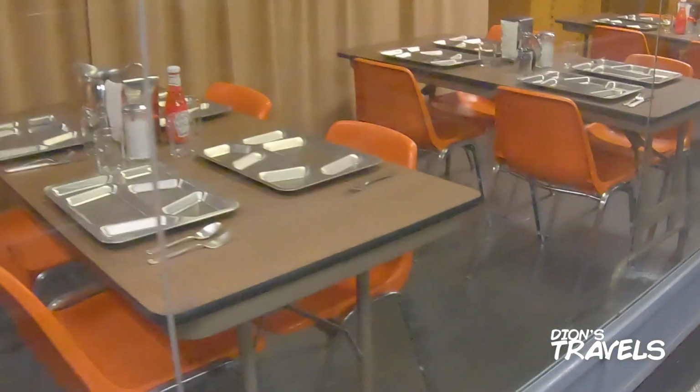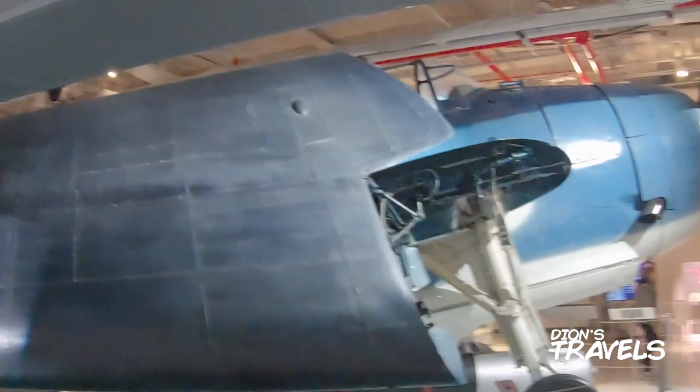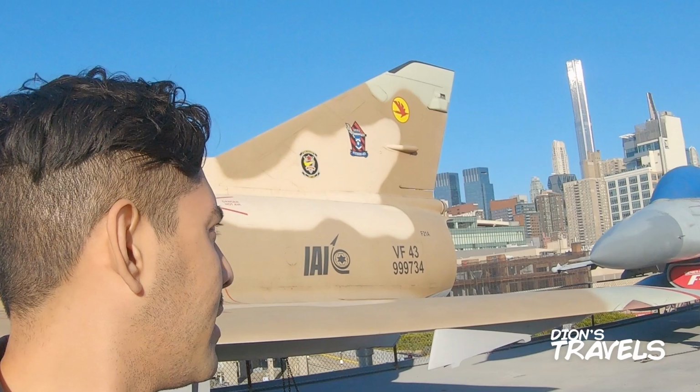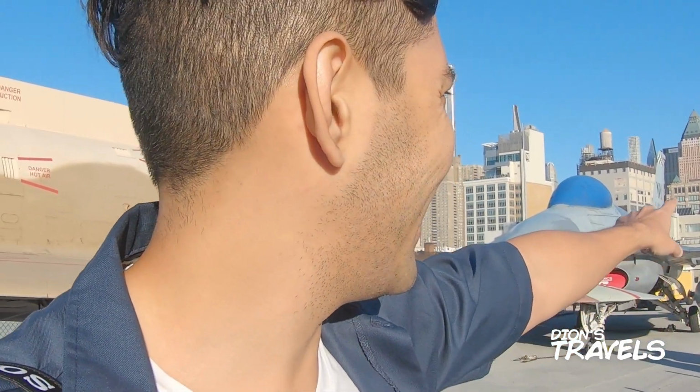This is a mess hall. Here's a gallery of cameras. Look at that. Imagine having to carry that, all the weight on your neck. Here's where they develop the photos. And this plane is huge. Like it's the Peggy Carter cosplay uniform. All these cool ships here. Ships, planes, jets, everything. All the above. The X-Men plane right over there. The door comes out and they wheel in Charles Xavier.